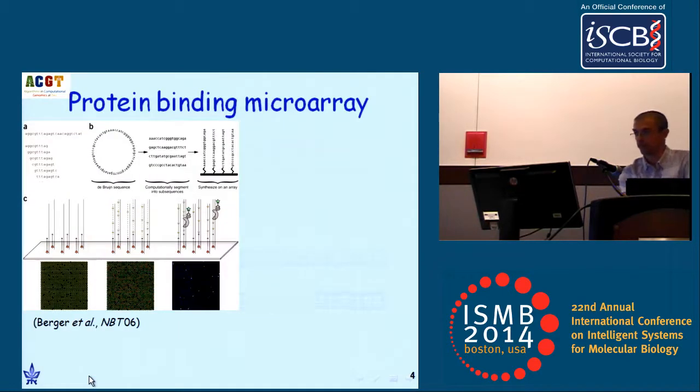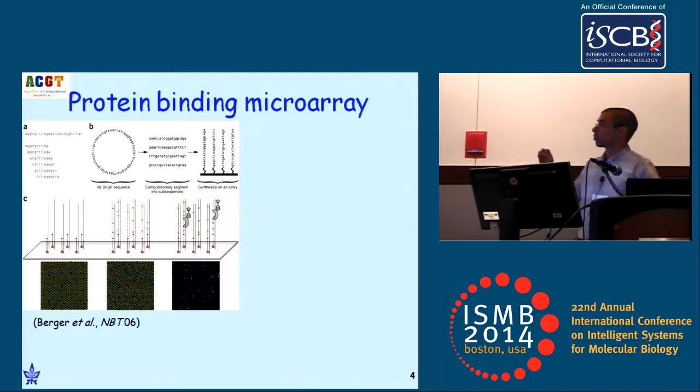nucleotides. And just to continue the introduction, one of the great technological advancements of the previous decade in technologies to measure protein DNA binding are protein binding microarrays from the lab of Martha Bulyk from Harvard. In this technology, a set of probes that was designed to cover all possible DNA k-mers is put on a microarray. The protein binds to these probe sequences, and the intensity is measured using a fluorescence tag.